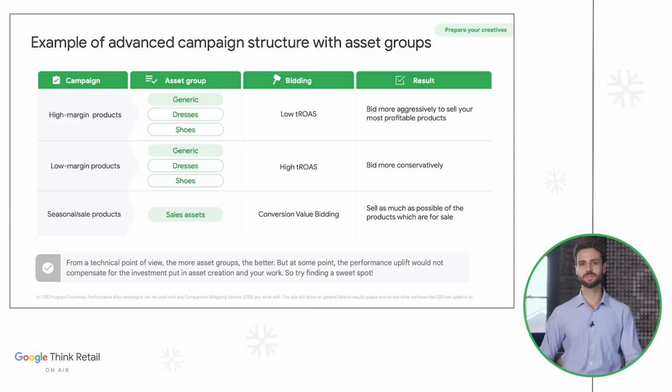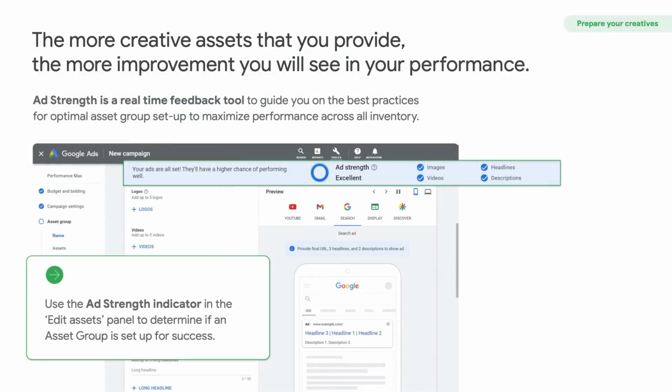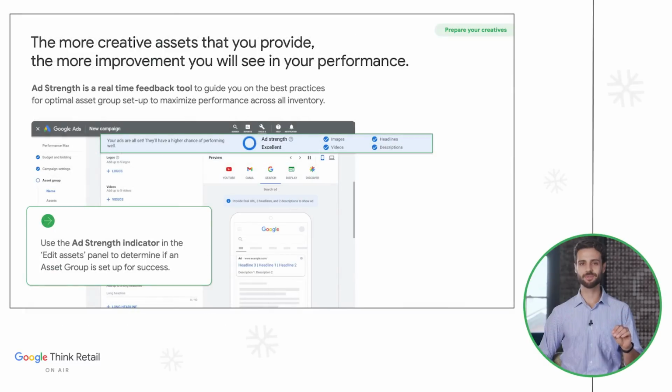And this is really what is going to help you to achieve the goals that you have for each one of them. So if you have a low ROAS or a high ROAS, depending on your objective, you should be thinking about creatives as more information for the system to optimize towards that. Then the more creative assets that you provide, the more improvement you see in your performance. So the Ad Strength tool is really going to guide you on the best practices for having an optimal asset group.